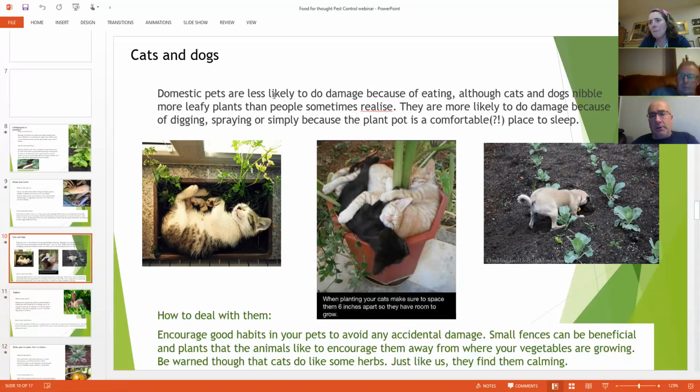They do like bare soil and things like that. So if you can cover up the big areas of bare soil around your plants with maybe cardboard, which would also act as a bit of a mulch.